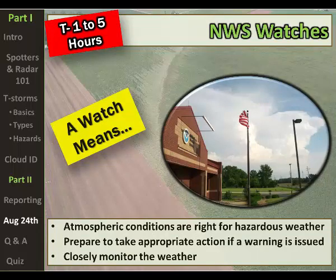So this basically says that atmospheric conditions were right for hazardous weather, that you want to take appropriate action when the warning is issued, if it's issued, and then you want to be closely monitoring the weather, whether it's through your local broadcast stations or through the internet and computer, just watching what we put out in our warning situations.